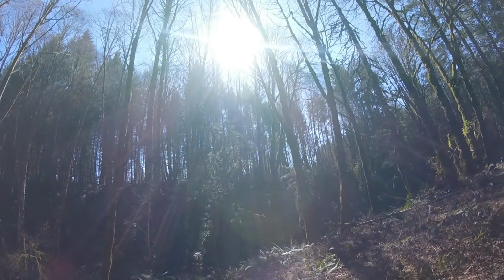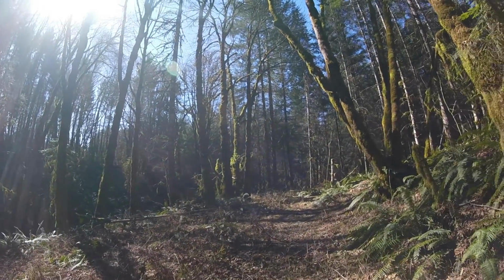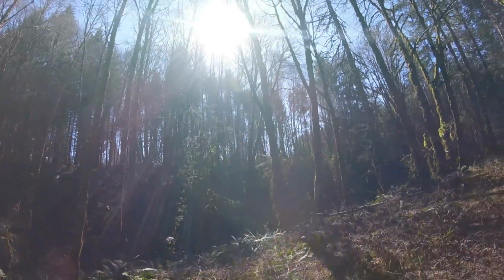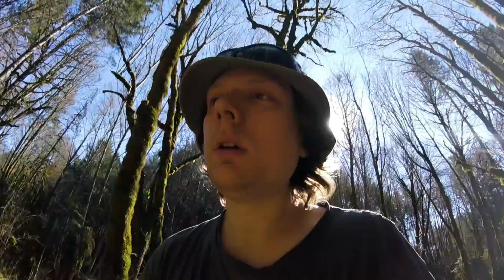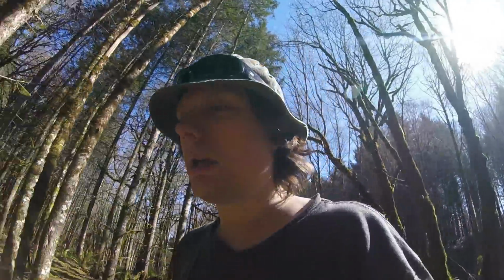Moss tree. These are all mossy trees, but that one's ultra fuzzy. Alright, cool. Got a little walk in. Let's head back, finish up what I'm doing. Got a couple more days to rest up and head out of here.